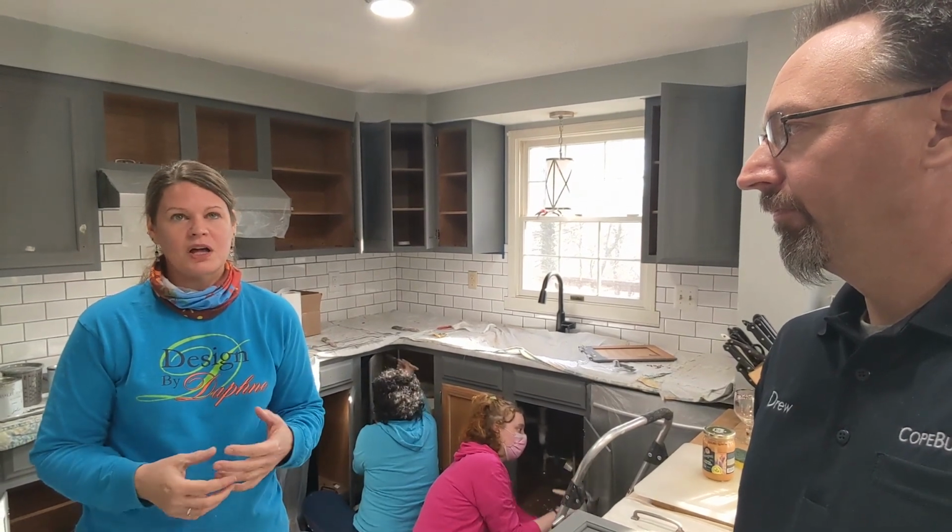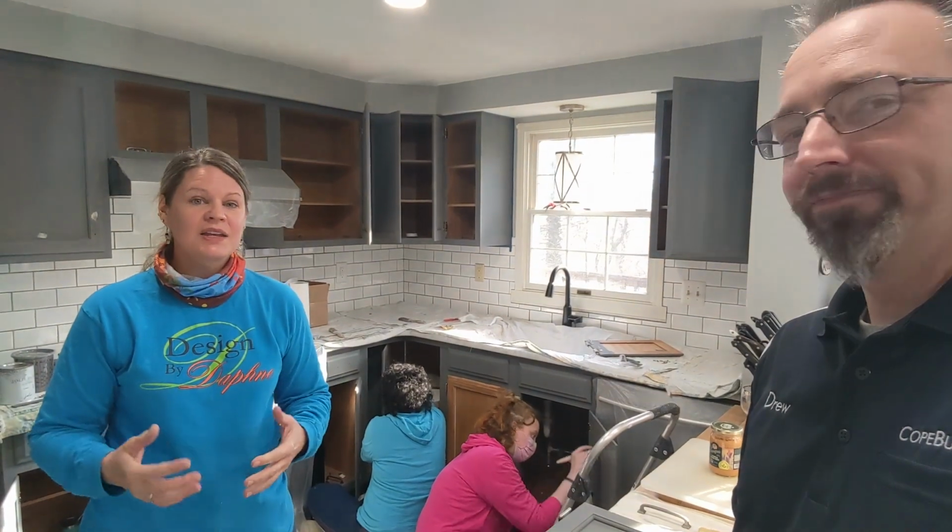You can come to me with a tile that you've picked out and you're like, I love this tile. How can I make this, incorporate it into my home and make it look right? I can help you with that.